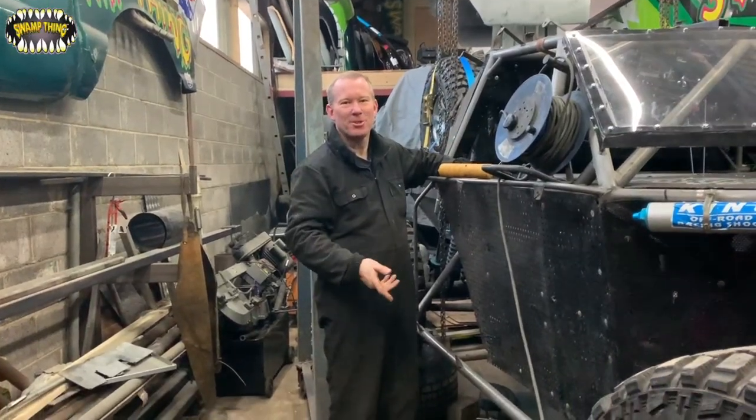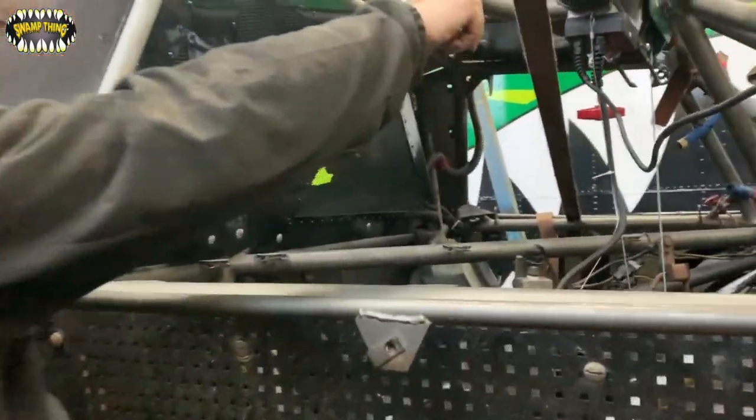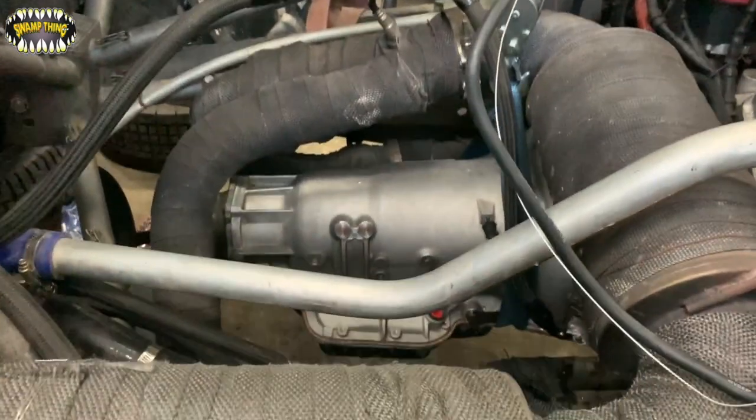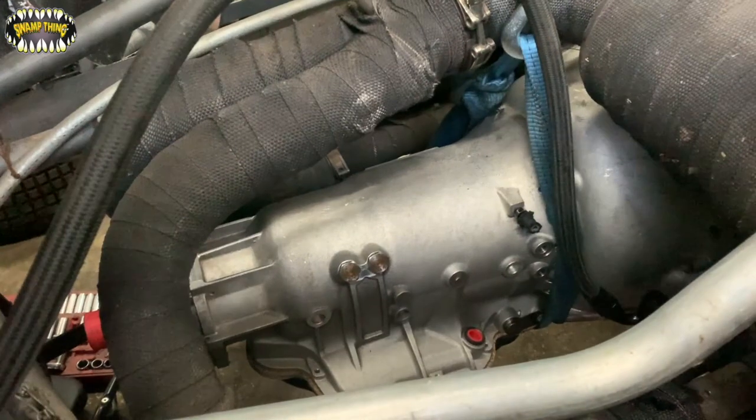Okay, so the gearbox is in. Come and have a look. So this is what it looks like. This is why we put the winch at the top. So this is how we get it in there. So if you can see now, the gearbox, we've lifted it up. We have to be careful because the exhaust system's in there. But yeah, so it's all in.